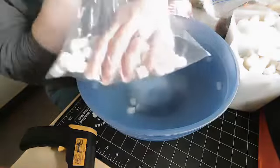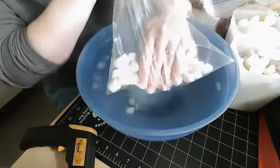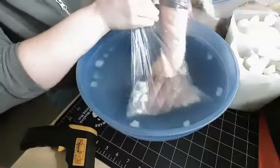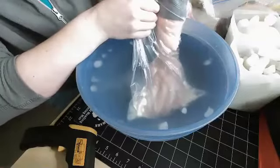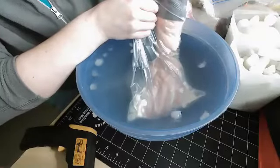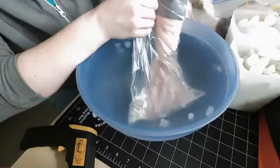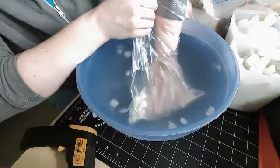I'm gonna go ahead and put my hand in. Oh, I didn't measure it before I did, but that's okay. I'm just gonna see if I can tell by my senses. So like before, with most of my things, the top of my hand gets quite cold immediately.